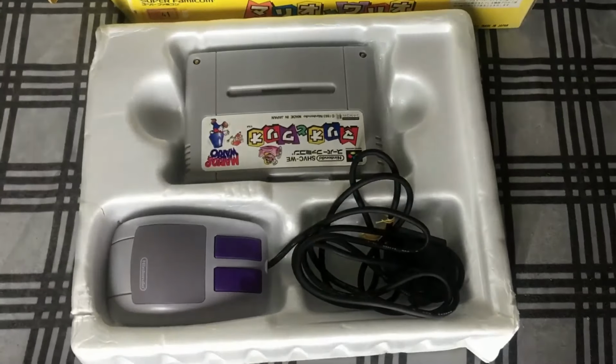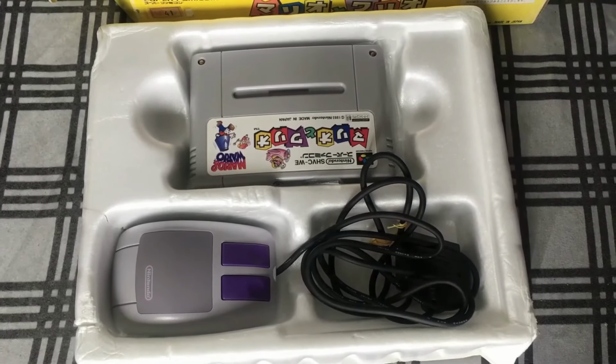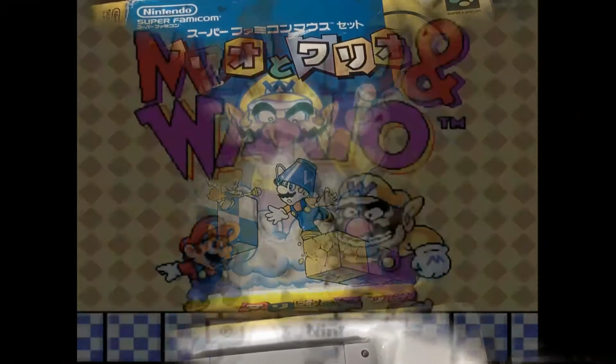As you can see here, it comes with a pad, a mouse, and of course the game. Very impressive. You know, I wish this would have came out in America, but it's okay. I got this at the show for around $15. I was very happy with that price.